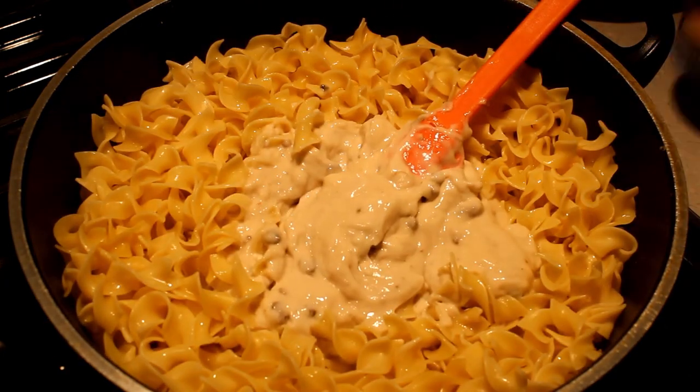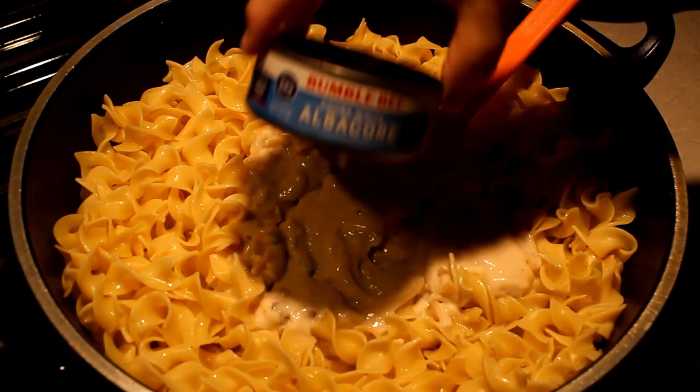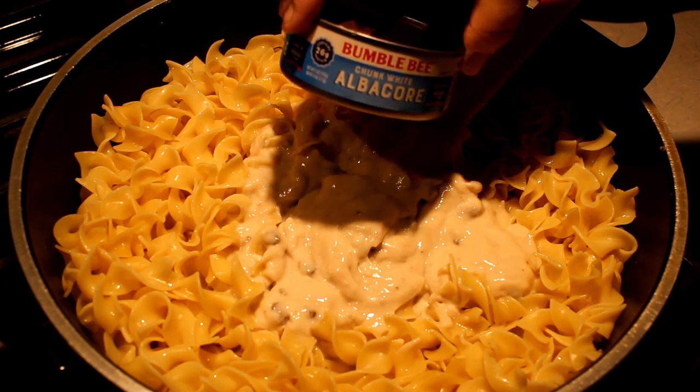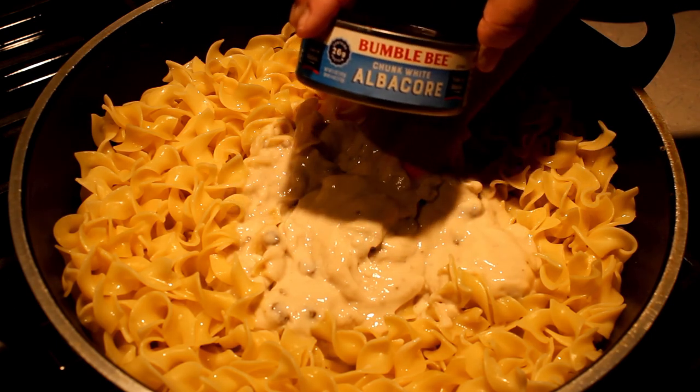We're going to add 2 cans of tuna. If your family isn't really strong with tuna, just add 1 can. 1 can is just fine. And this time they had albacore, which was nice.